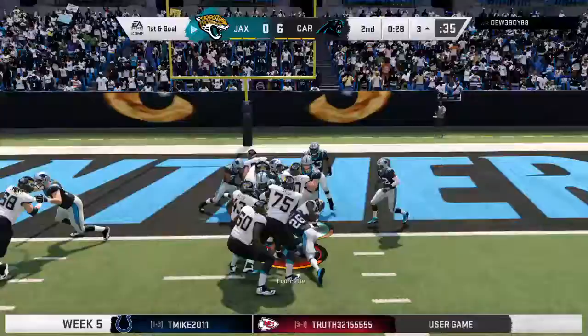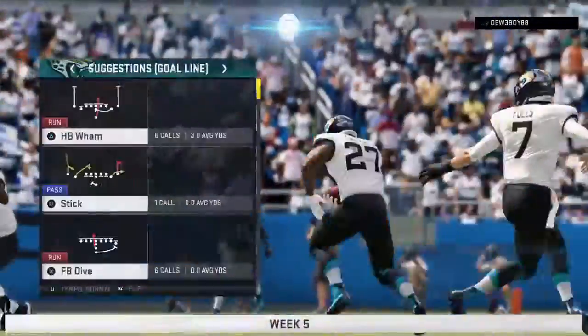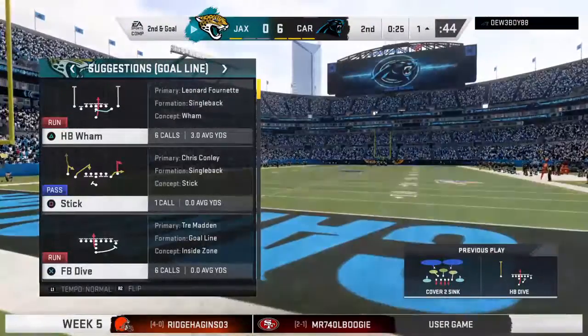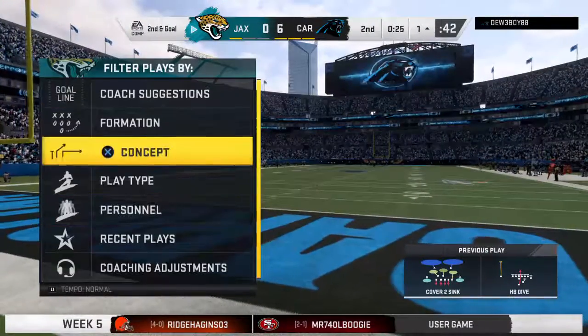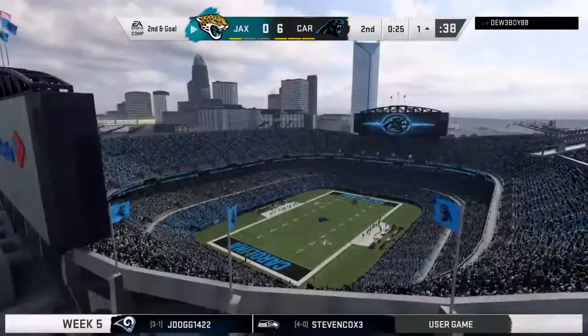They'll try to punch it in with Fournette. And just a short gain that time as they're able to get him down. Now the Jags will use the second of their timeouts as they'll stop it with 25 seconds to go here in half number 1.